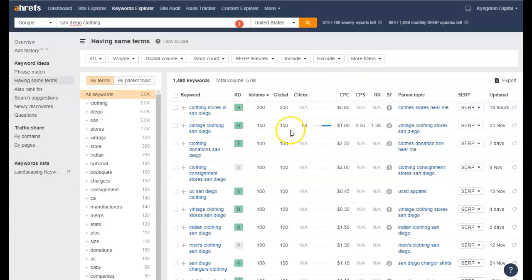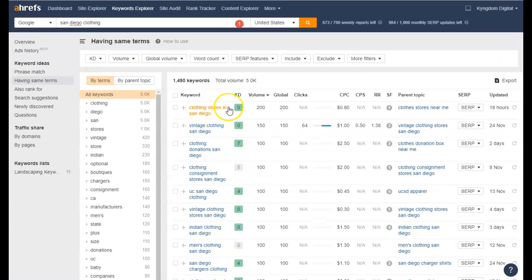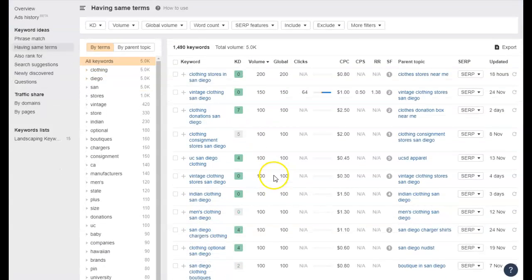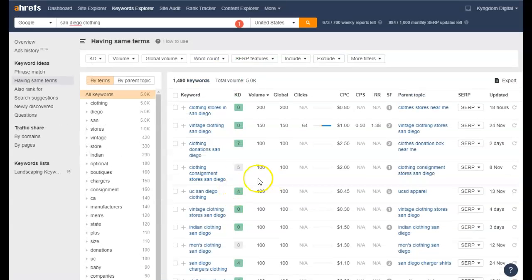So San Diego clothing, clothing stores in San Diego, vintage clothing San Diego. Let's try. You can use any of these, right? You can add absolutely any of these in here. San Diego clothing stores in San Diego, vintage clothing, because this has 0 keyword difficulty, and what that means is that you can easily rank for it. So anytime someone searches any of these keywords, as long as you've indexed one of those images on your clothing with this keyword, your website should pop up first, but you have to do it correctly.